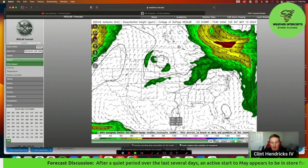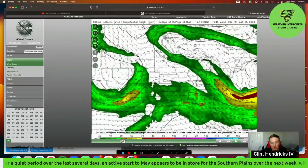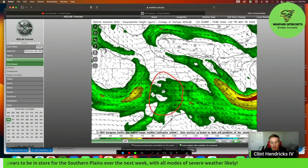They're not super reliable. But certainly over these next couple days, we can see a lot of this flow moving over the southern plains region here. And multiple days of severe weather is what I would expect here moving forward.